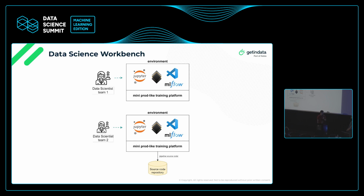And within this component, we provide our data scientists with an isolated environment in which there are a few tools. The first one is usually Jupyter notebooks alongside VS Code to be able to program and produce code. We immediately ship them with MLflow for our data scientists to be able to track their experiments and trace their ideas from the very beginning. And there's also one additional tool that you can see in here that I will come back to shortly. Just remember this logo.